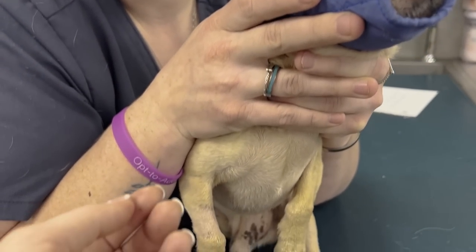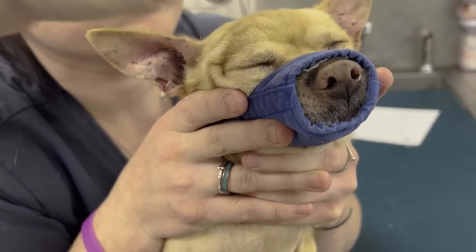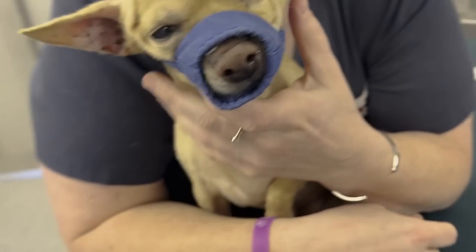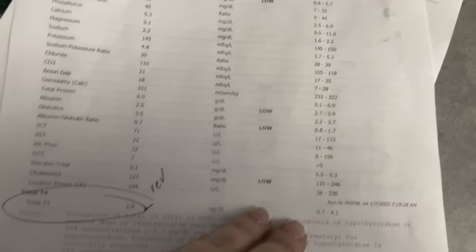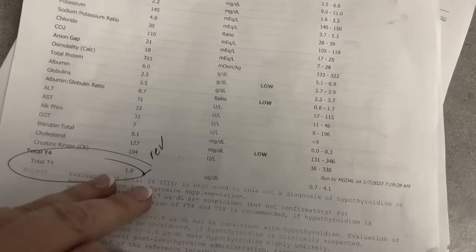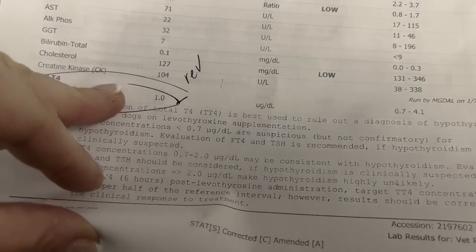He's going to be due for another dose of medication on Friday for his ears, which will be fun. And then we're waiting for his culture still. Let's see his blood work. Meek. Actually looks great. And then he is negative for heartworms, which is awesome. We may recheck a thyroid in 30 days, but other than that, looks pretty good.